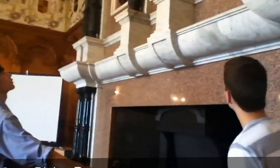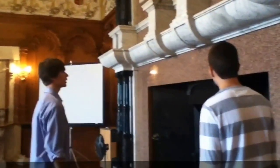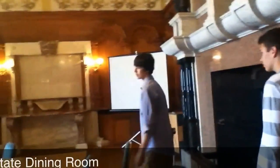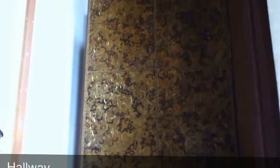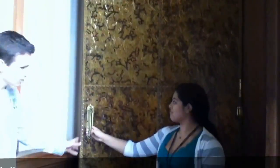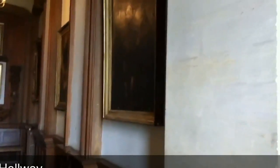Here's a rather large fireplace as well. Again, very ornate. Spanish and made of leather. In fact, it's always open. The only reason it would be closed is to show someone how neatly decorated it is. And over here, we have some pictures that were put in by the Jesuits when they owned the place.